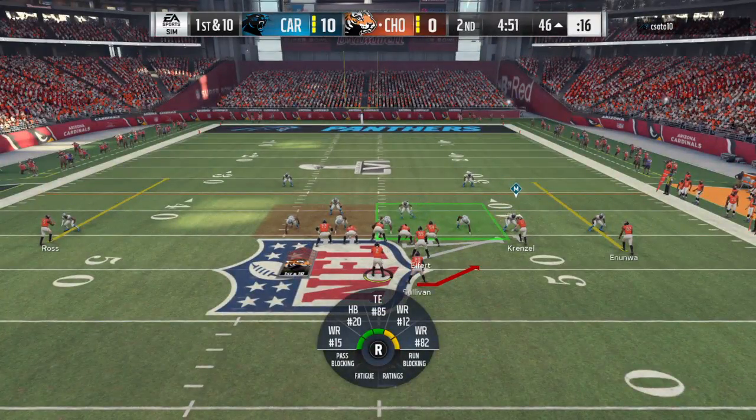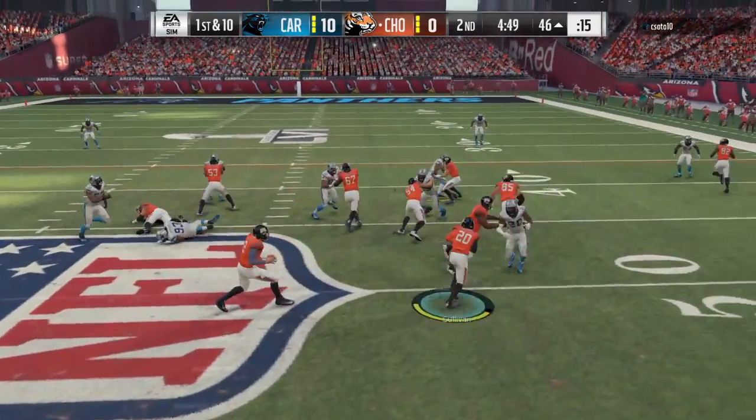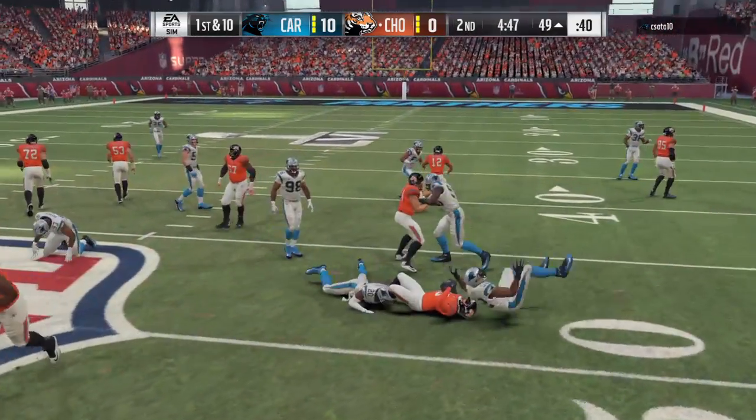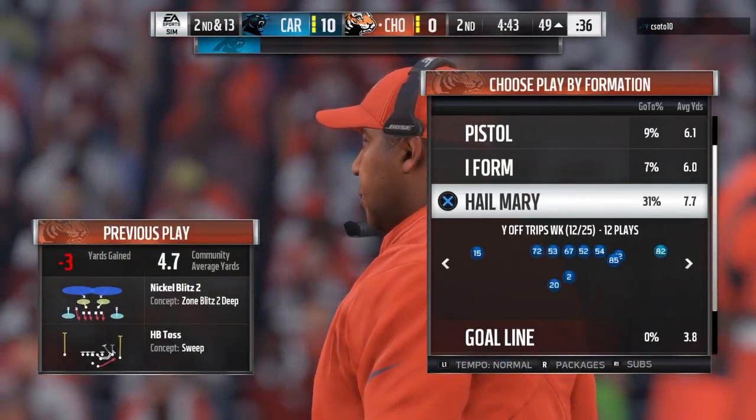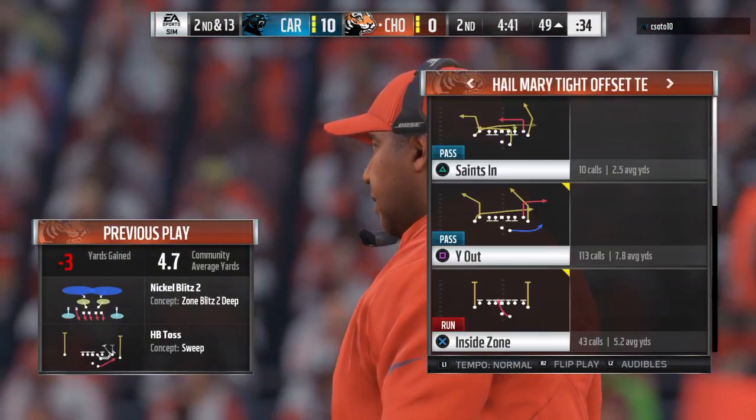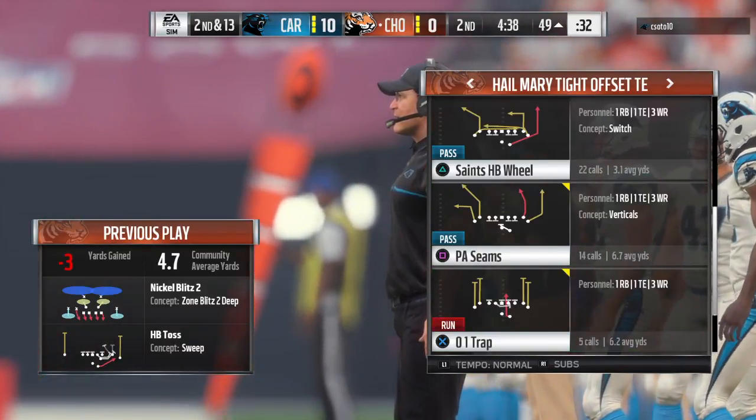They'll run it now out of the gun. And that play will go nowhere, losing yardage back near midfield at the 49. A loss of a full 3 yards, and now it's second down.